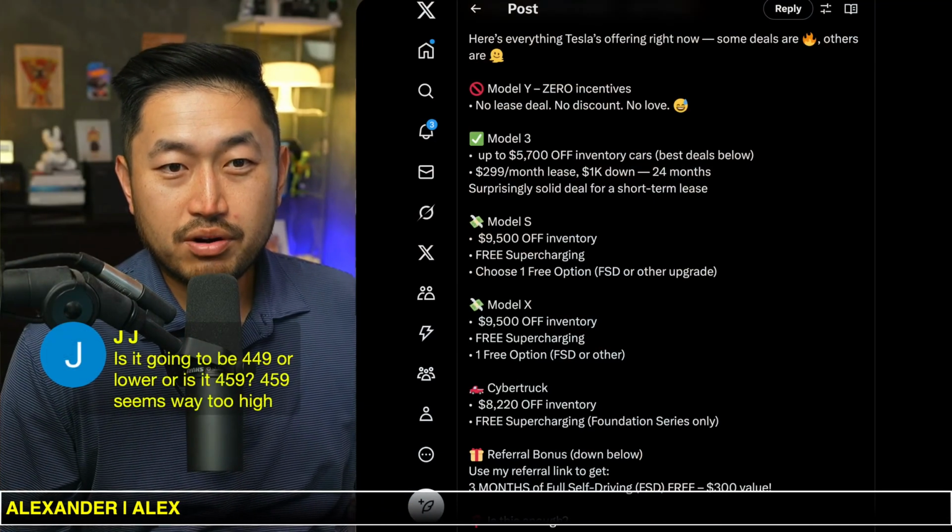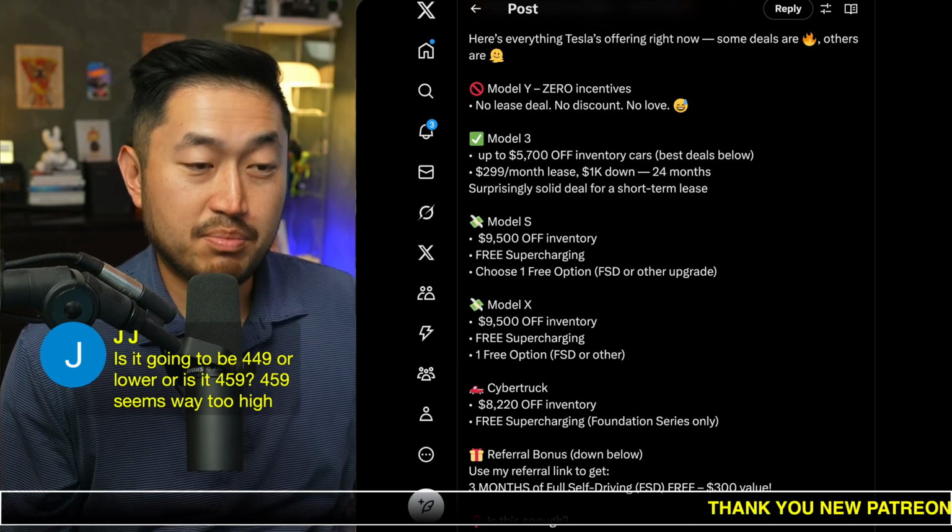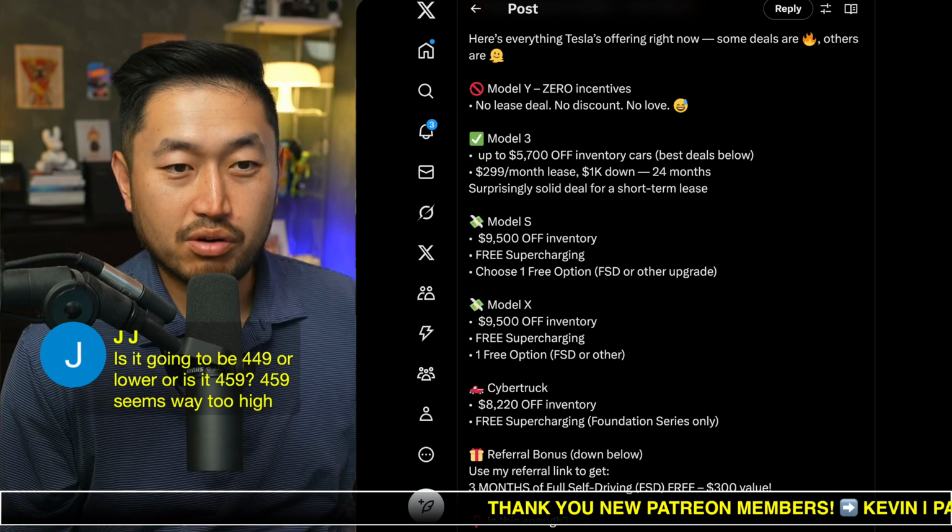JJ, is it going to be 449 or lower? 459 seems way too high. I mean, if they're following how it is, maybe it'll be like 399. We could easily see that for long range rear wheel drive.